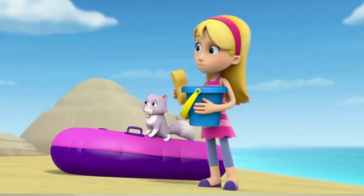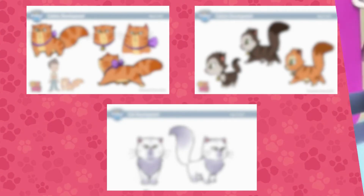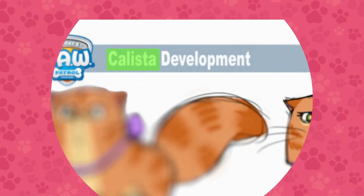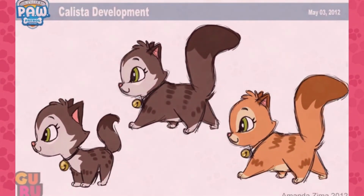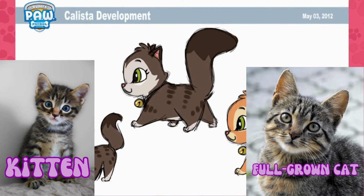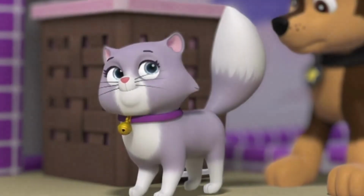On the topic of Katie, we have not 1, not 2, but 3 sheets for her cat, Cali. Well, her name is Calista on some of them, but close enough to assume they're the same character. On this sheet, she appears to be a kitten instead of a full-grown cat, although these tabby designs are very far from her current design.